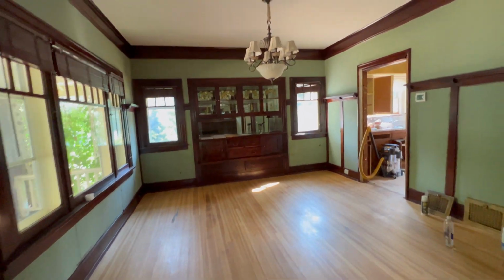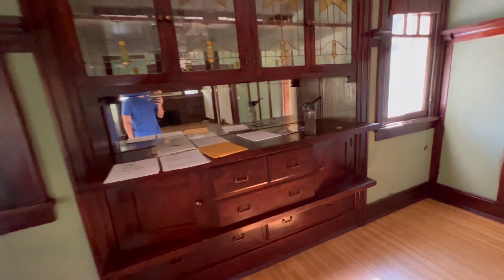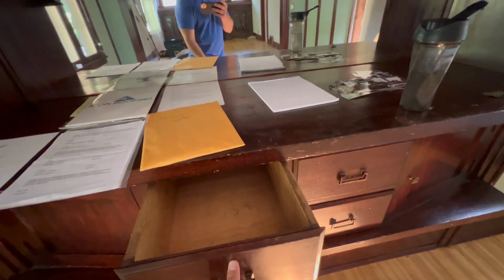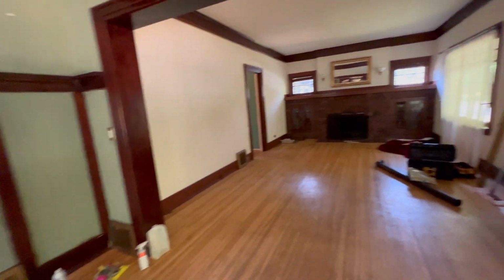So you come in, you go to the left, you've got this really, really cool built-in here. This woodwork is one of the things that attracted us to the property. 1920, so this is 103 years old? Still completely smooth opening and closing, so that's pretty impressive.